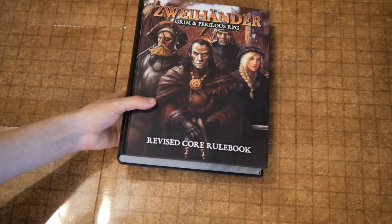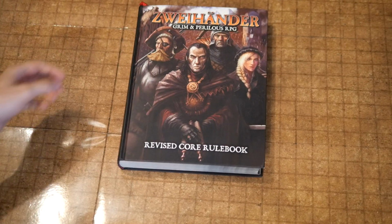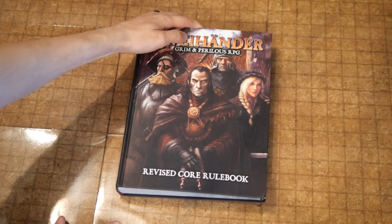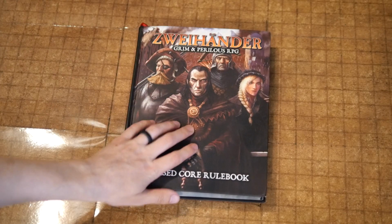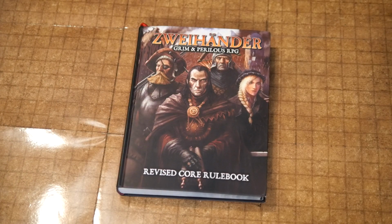This next one is probably the most intimidating one that I have here, and that is Zweihander, which is fun because I speak some German, so it literally just means two-hander, which is the name of a Renaissance-era sword. This is a more Renaissance-focused fantasy game. It's a very hardcore game, though. Very deadly, very dark.